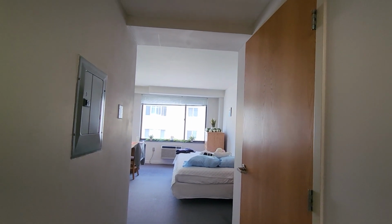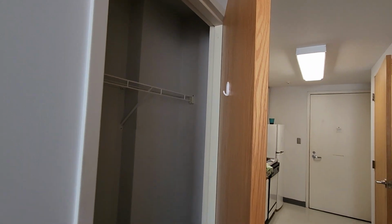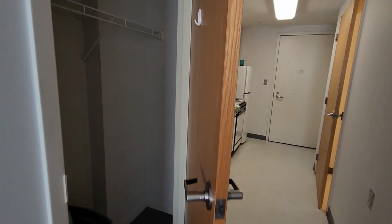As we go into the apartment, we'll pass by the closet on our right. We'll take a look at that. So we've got some good storage space for you in here. And let's go on in and see the rest of the apartment.